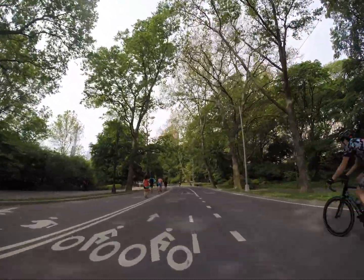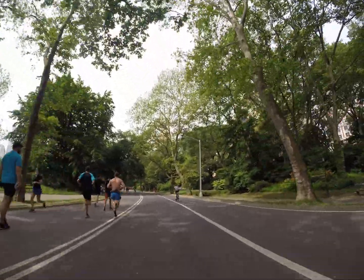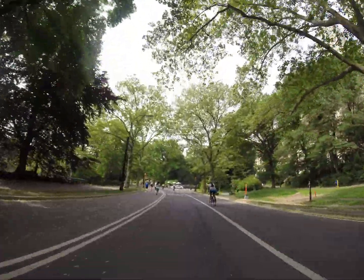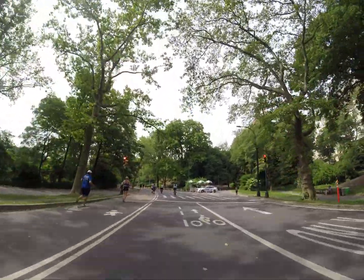Again, getting a bit closer to the southern end of the park. All those big buildings straight ahead, those are all along Central Park South, so you get an indication of where we are.